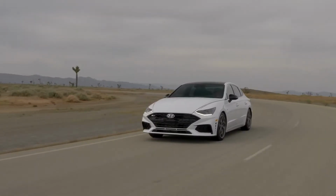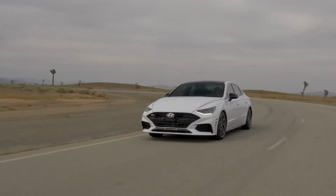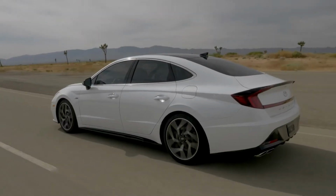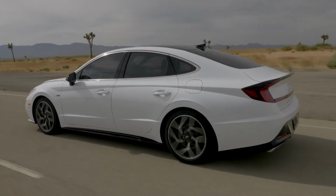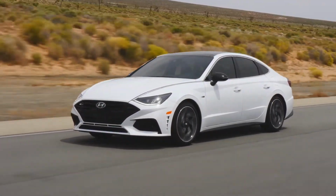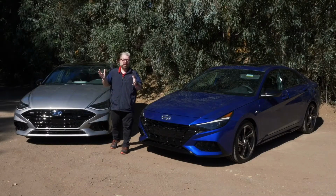But what about the Sonata N Line? The Sonata N Line is more my style, with 290 horsepower, with increased engine sound for your pleasure, braking upgrades and launch controls so you can get quicker off-the-line starts when you are doing your 0 to 60 mile an hour on-ramp starts.